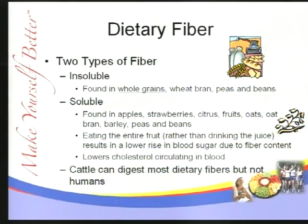And then that last point on this slide here is that cattle can digest most dietary fibers, but you and I as humans, we're not able to do that.